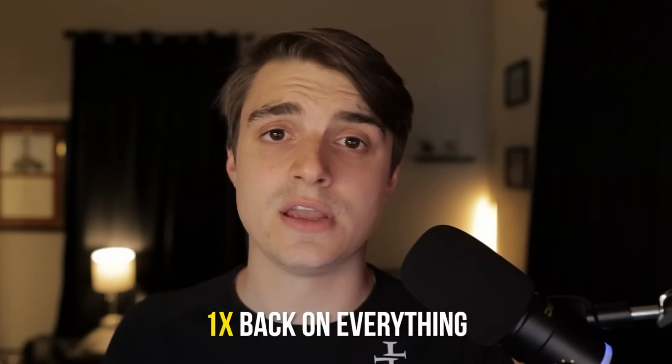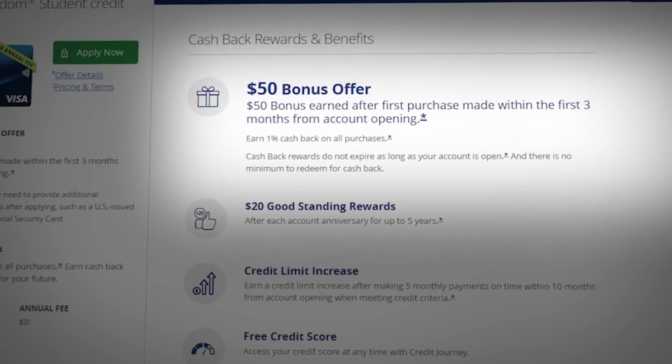Now, this card isn't going to get you a ton. It's just going to give you 1x back on everything and a $50 welcome bonus, which is pretty nice. But like I said, we're really just getting this card to kick off our credit card journey, as well as get our foot in the door with Chase as early as possible. But if you aren't a student and you could not get approved for the Chase Freedom Student card, then I would probably recommend the Discover It secured card.